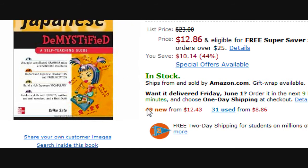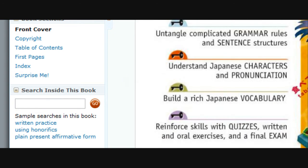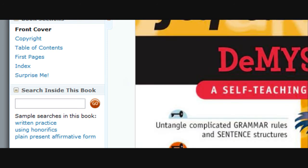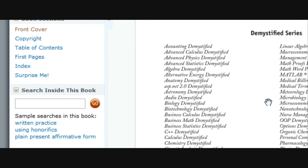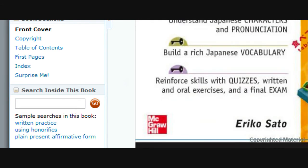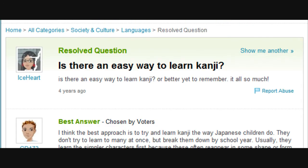Japanese Demystified. Looks okay. Wait a minute, is that romaji? Jeez, it's got romaji. Look. Tabeta. Tabemasu. Damn you and your romaji. I know what that means. Tabe means eat, I think. Anyway, let me read this.